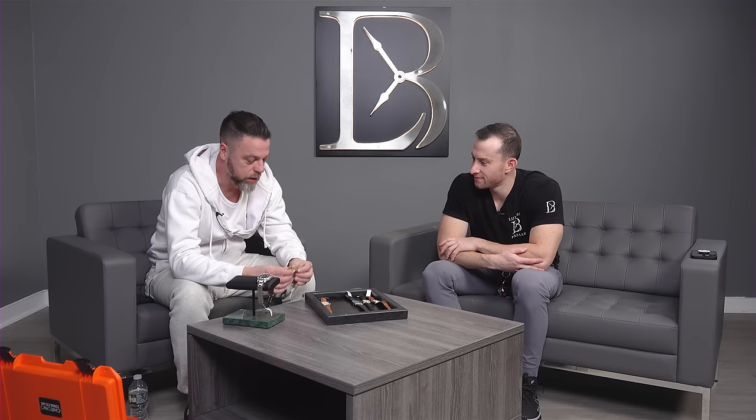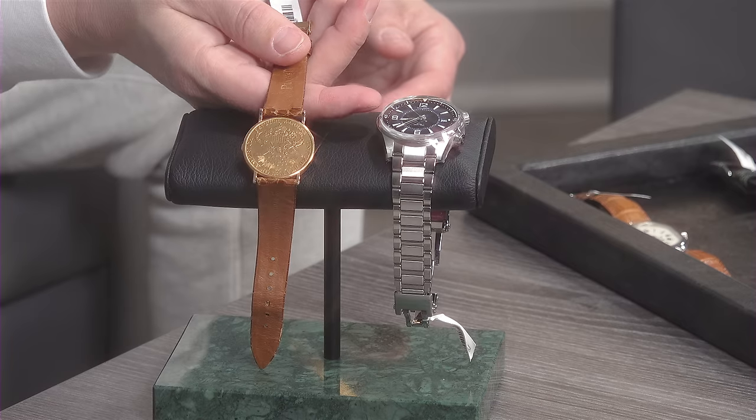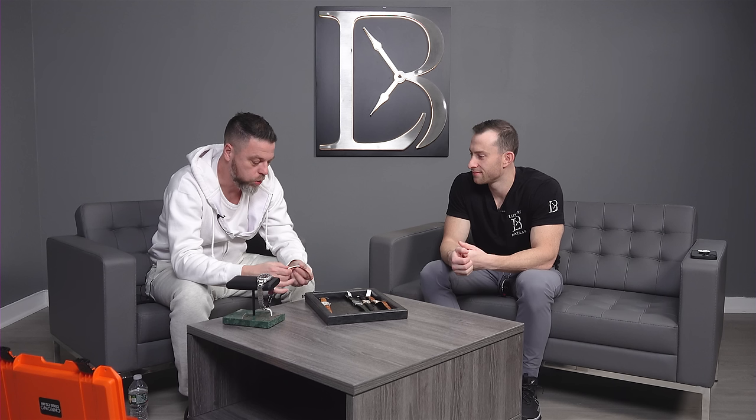But everybody jumped on the bandwagon. It was in style with the time. Piaget did it, Corum did it, Audemars Piguet did it, Patek Philippe did it. Everybody and their mother took a $20 coin, right? And here's the back of it, obviously. Everybody took a $20 gold coin and put a watch inside, which in itself, if you go back 60 years, is kind of a hell of a novelty, right? It's very reminiscent of the pocket watches, which were still relevant in the 60s. And just a cool watch altogether.